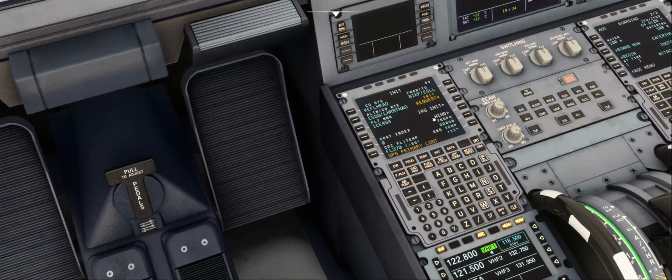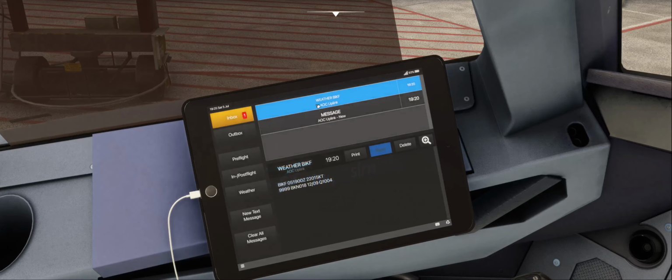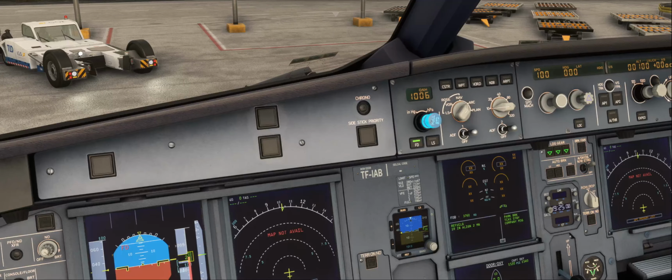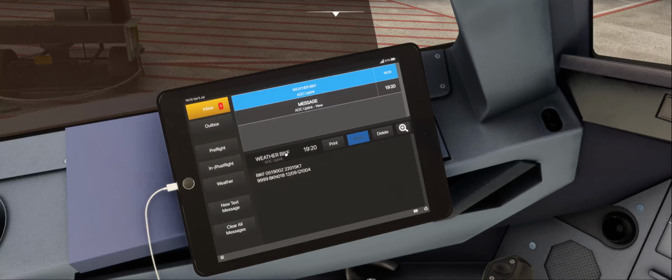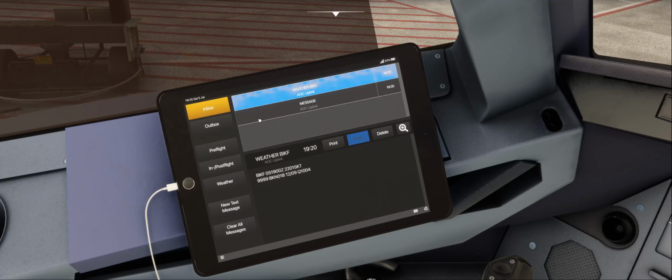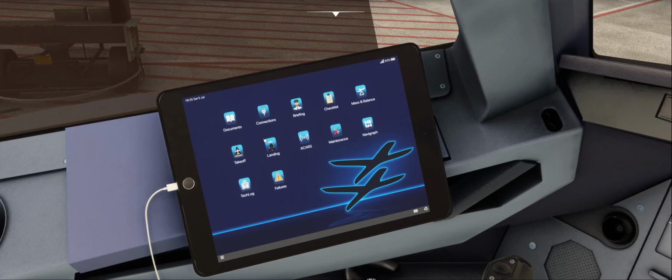Okay, let's go to init page. Okay, let's do a wind request. Press wind. Go ahead and pull up our ACARS here. QNH is 1004. Brand new airframe. This is its first flight in the Icelandair rotation, we just received it on its delivery flight, so it's in very good condition.